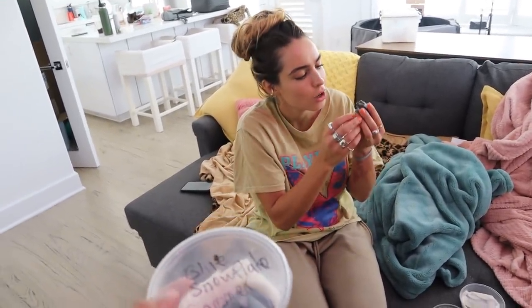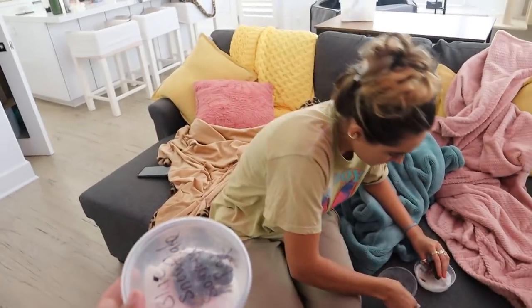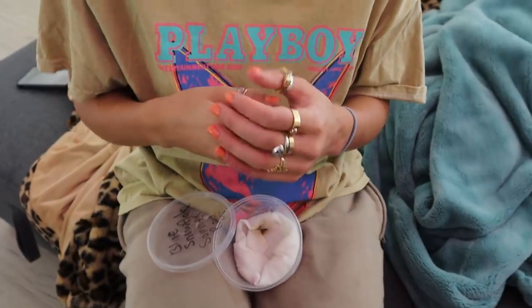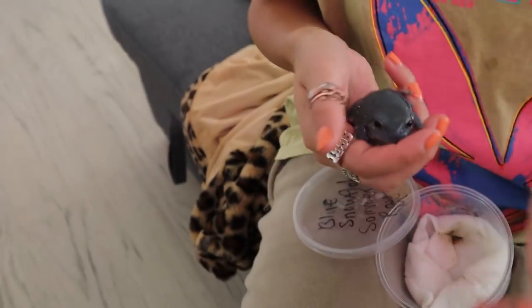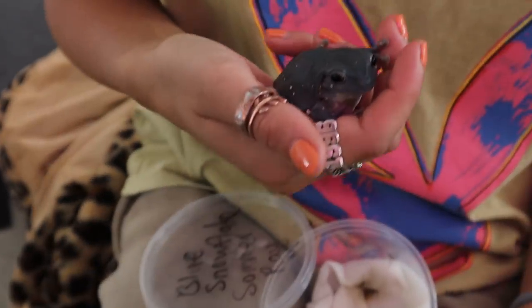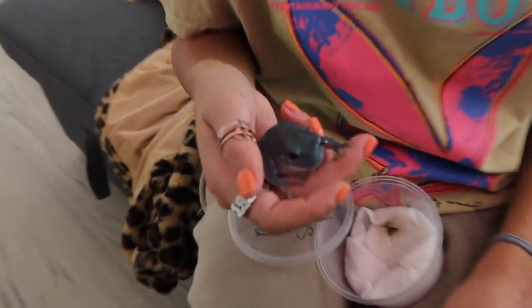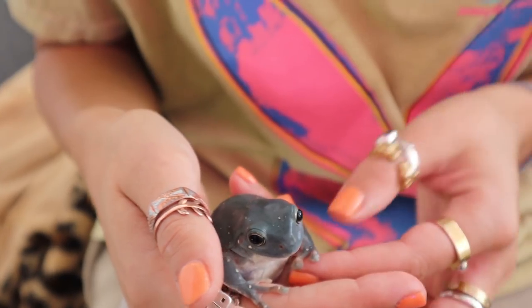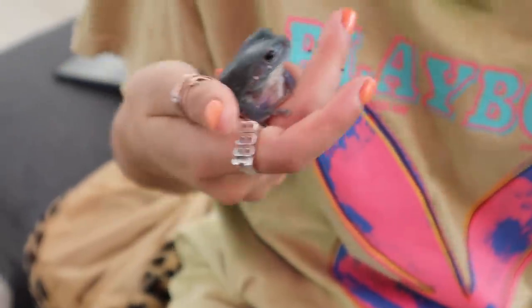Look at this one though, man. This one right here is honestly the coolest one. Hey, mister. There you go. That one's freaking wow. I got a little better at holding him. They almost look fake. You know what I always tell people they feel like? You remember those little sticky hands? That's how they feel. When they're climbing on you, their little feet feel like that. They're sticky. How are they so sticky? They're so awesome, man.